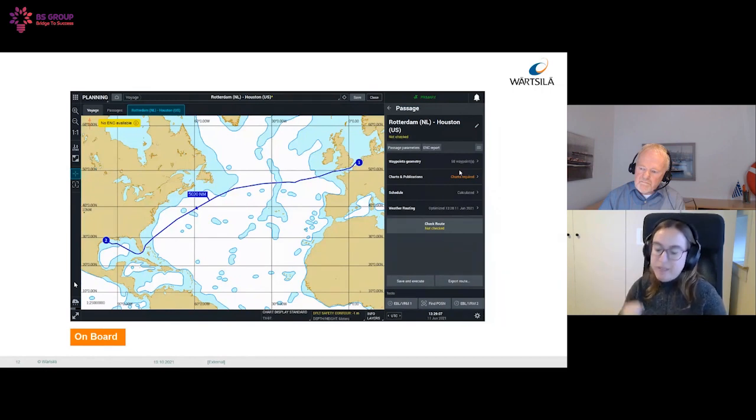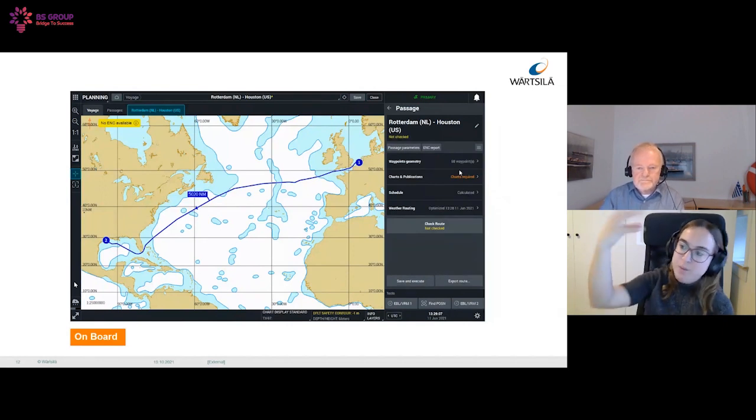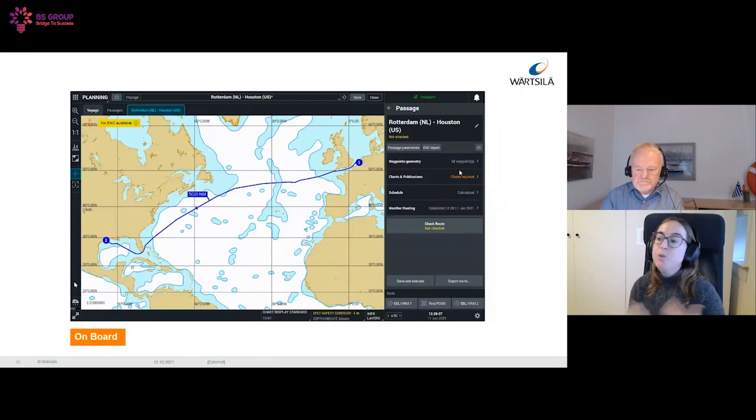And one detail I want to highlight is that in this case, we are receiving a route, which is the same route that comes from the shore, but this process can also start on board. So the crew can also input some initial parameters, and the automatic intelligent algorithm will also populate the route that is already navigationally safe for the crew.